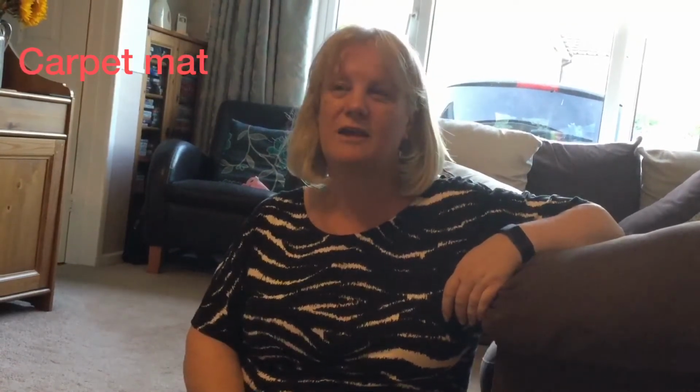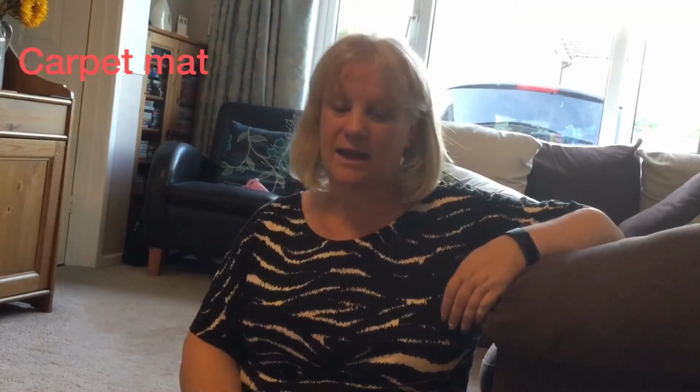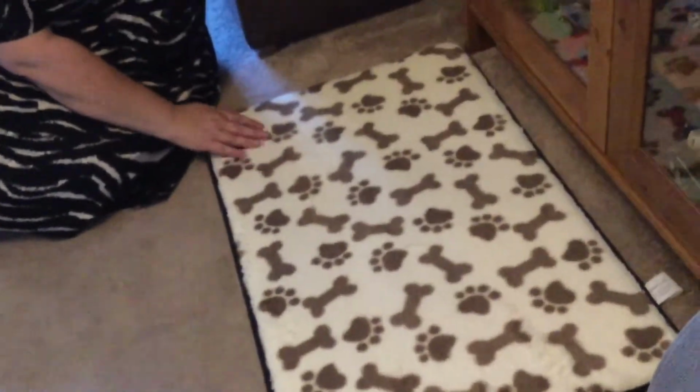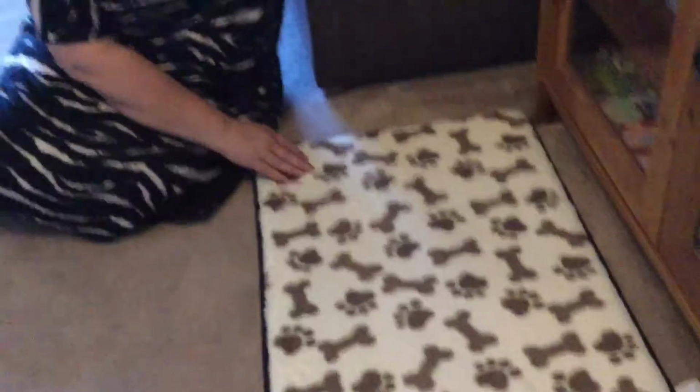So Finley's got lots of different beds. We've already invested in various different places for him to get cosy. And then of course we got the heat wave, so we were a little bit worried that he might not like cozying up with lots of fluffy cushions and blankets. So we've also invested in this lovely little puppy mat here. It also protects our carpet, and gives him somewhere to sleep when he comes into the lounge to watch telly with us, that might not be quite so warm and hot as some of his other beds.